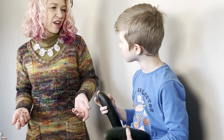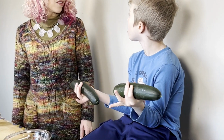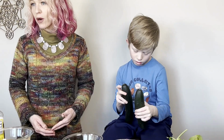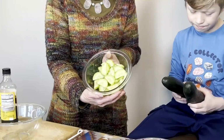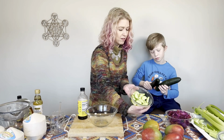I can hold it with the prickles still on. Yeah, you can, with nothing on my hands. So first we'll start off by peeling the cucumber, and then you can cut it into chunks. I cut the cucumber in half, and then I made some fresh moon shapes by just cutting the cucumber in half and making some slices.